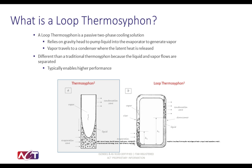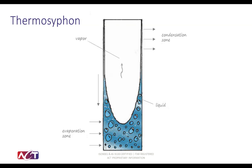A loop thermosyphon is a passive two-phase cooling device. It relies on gravity head to drive the liquid around the loop. You may be familiar with typical thermosyphons, as shown here on the left. A typical thermosyphon has a pool of liquid at the bottom. When heat is added, it evaporates the liquid, and the vapor naturally rises to the top of the pipe. When you remove that heat from the top of the pipe, the vapor condenses and liquid just falls back down by gravity. The liquid and vapor operate in the same space inside the pipe.